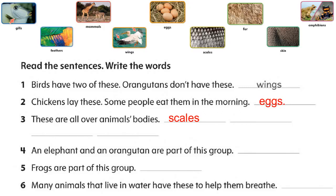The birds are covered by feathers. Very good. And the feathers help keep them warm. The amphibians. The amphibians have wet skin. Very good. So it's skin. And what about the mammals? Excellent. Hair or fur covers most land mammals' bodies. Very good. And this hair or fur helps keep them warm.